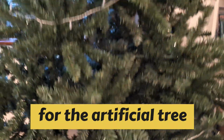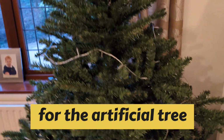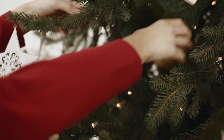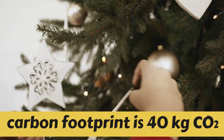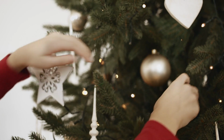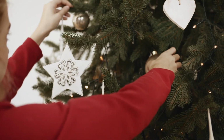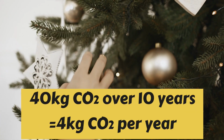Finally, let's talk about artificial trees. These are made from materials like PVC, which have very high carbon footprints due to manufacturing and transportation. Typically, an artificial tree has a carbon footprint of around 40 kilos of CO2 for a 2-metre tree. However, if you reuse your artificial tree for many years, the overall carbon footprint is comparable per year with that of a real tree.